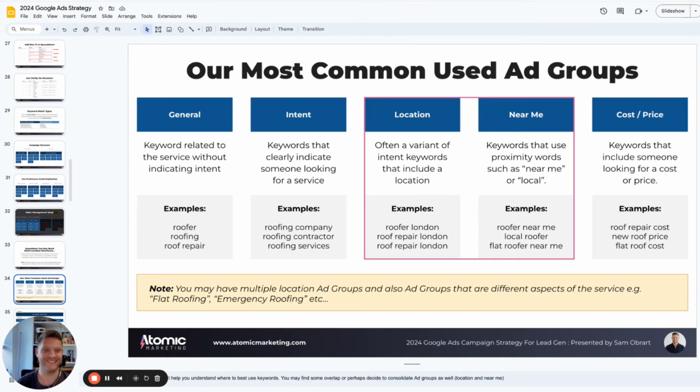Hopefully that makes sense. And then finally, we've got cost and price. This is a bit more top of funnel, and these are keywords from someone who's looking for a cost or price. Real simple. Roof repair cost, new roof price, flat roof cost. Disclaimer, you're going to get a much lower conversion rate in these cost and price ad groups, but the cost per clicks are cheaper. So it's finding that balance. Hopefully that makes sense.